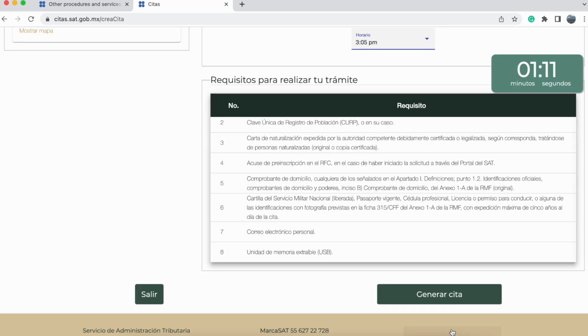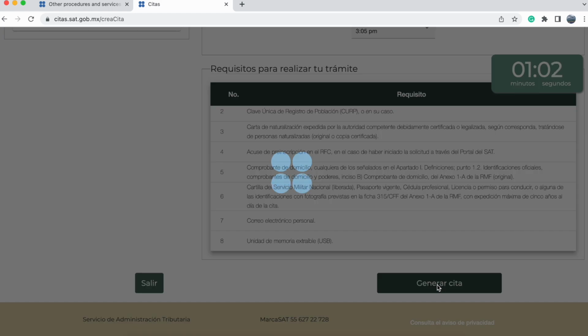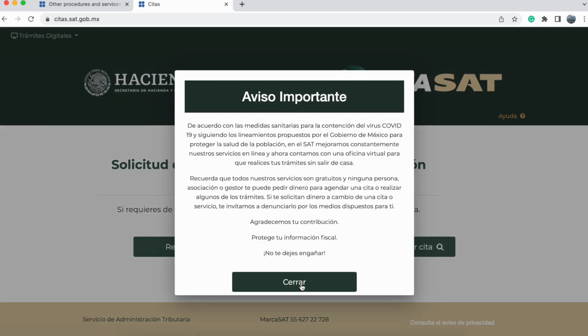That's where I'm at. So I picked a date. For time, I selected the time that I wanted, and then I hit generate. Once you do this, it's going to send an email to you with the required token information. Then I confirm, and then you get your confirmation. So at this point, you have successfully requested an appointment.